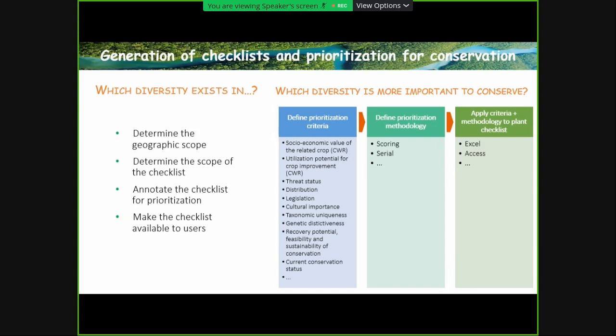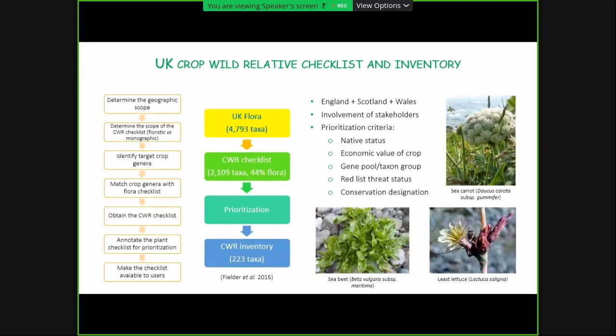And then when defining priorities, Nigel already mentioned some of these criteria. We first define the prioritization criteria, then the methodology, and then we apply both methodology and criteria to our checklists. And we can do it via several means, Access, Excel, etc. This is an example of the work that has been done in the UK.